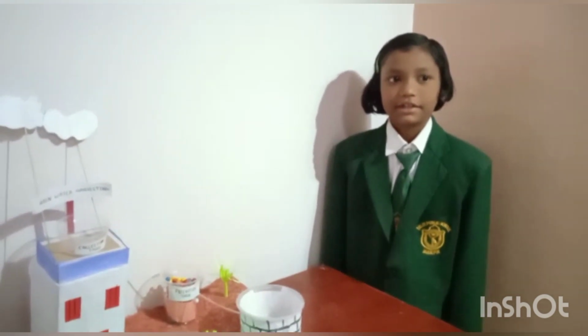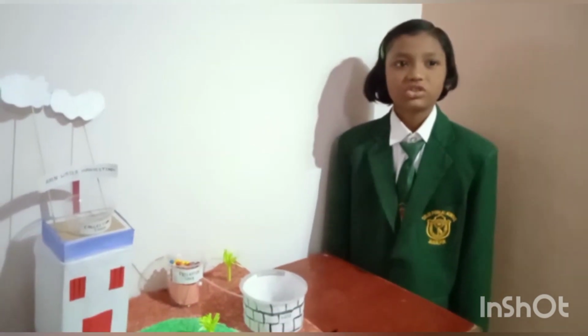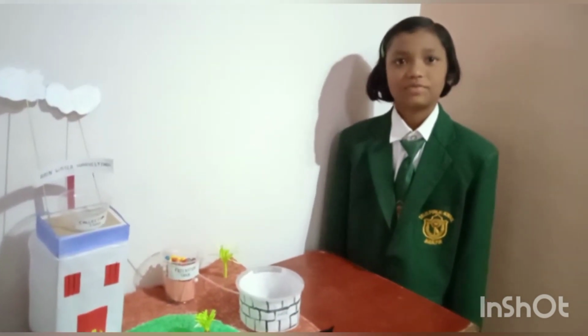Industries and the agriculture sector use the most amounts of fresh water.